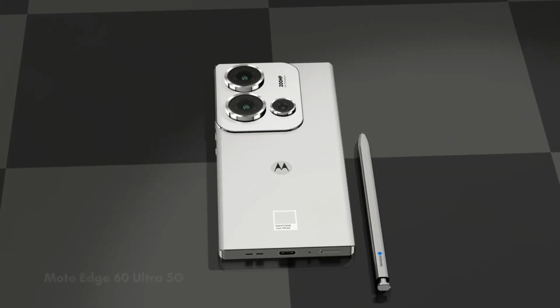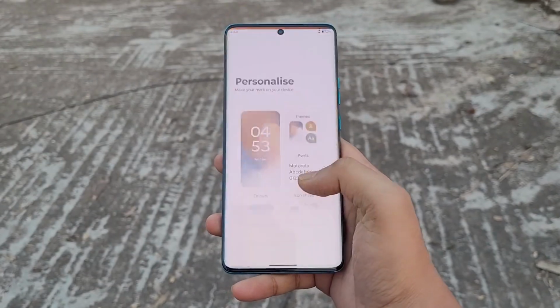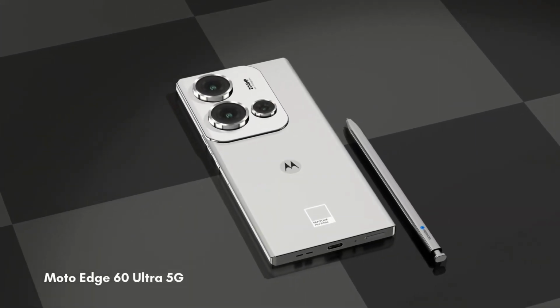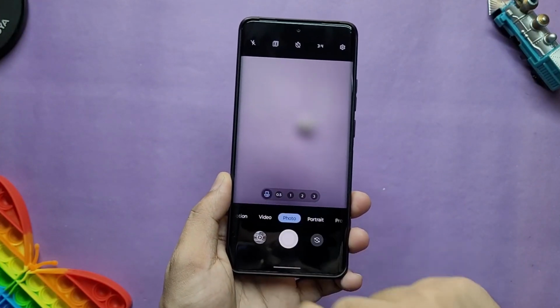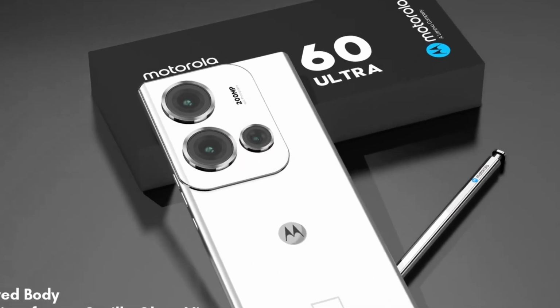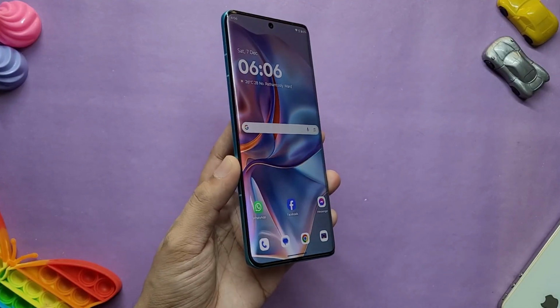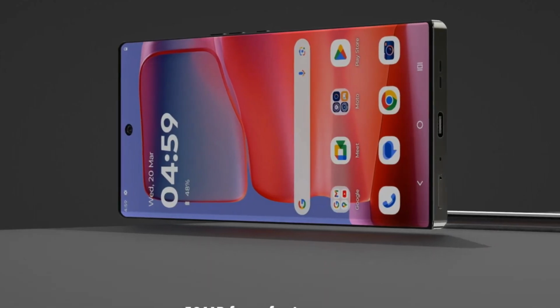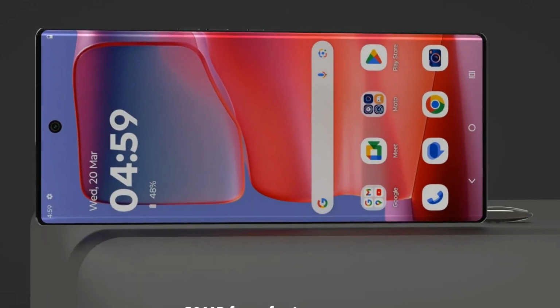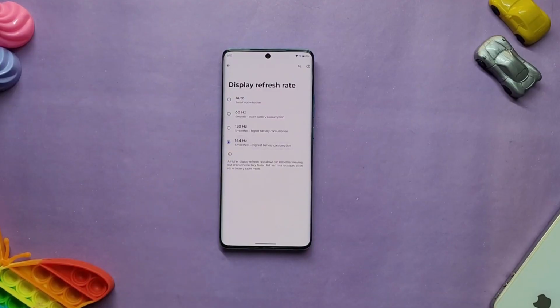The Motorola Edge 60 Ultra is shaping up to be a powerful flagship smartphone, packed with premium features and top-tier performance. It is expected to feature a large 6.82-inch OLED display with an ultra-smooth 165Hz refresh rate, offering stunning visuals and responsiveness. Under the hood, the device will likely be powered by the Snapdragon 8 Elite chipset, paired with 12GB of RAM and up to 512GB of internal storage, making it ideal for heavy multitasking and gaming.